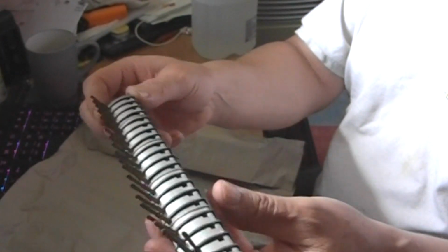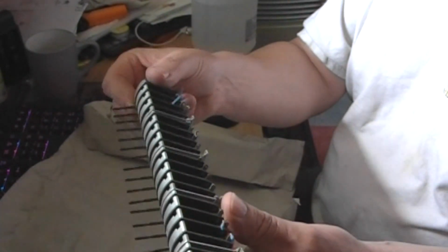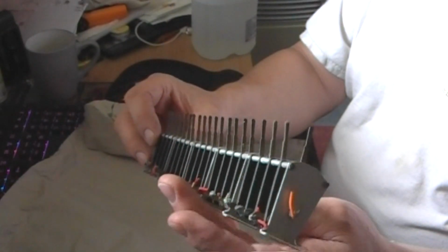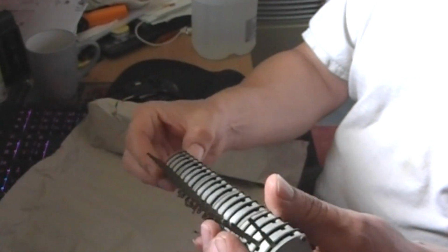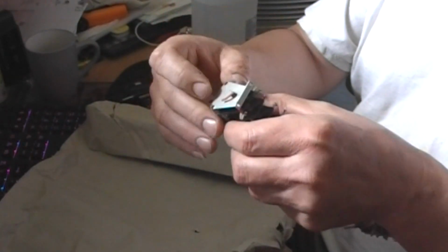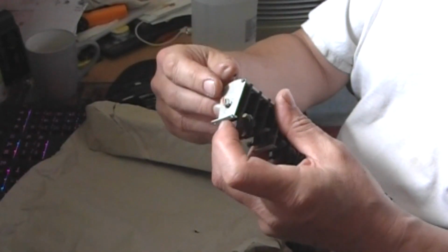Needs a little bit of TLC, some switch cleaner and a brush of dust. Got one wonky one there. I think that's the bottom moved. Who knows? They're all at a bit of an angle, I think. I've never had them before.